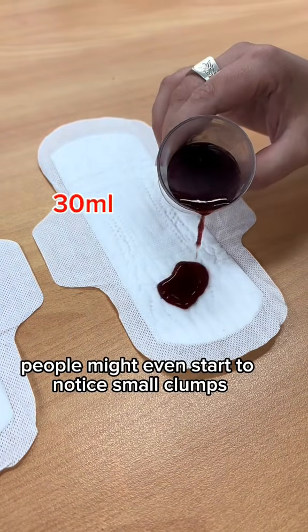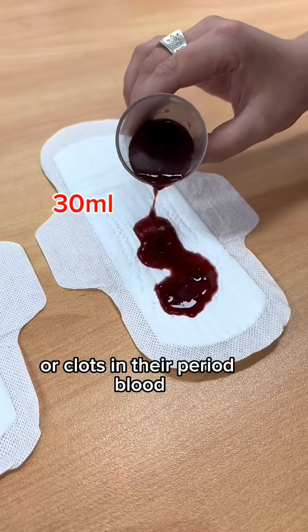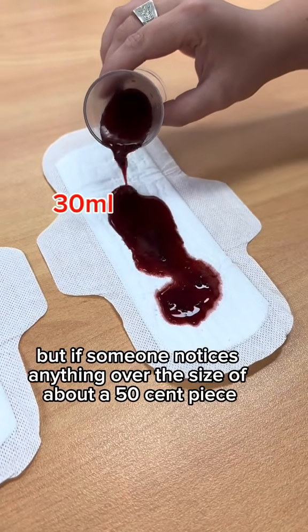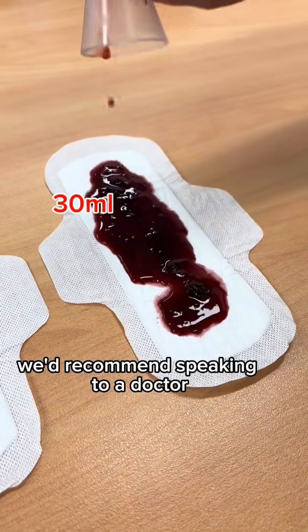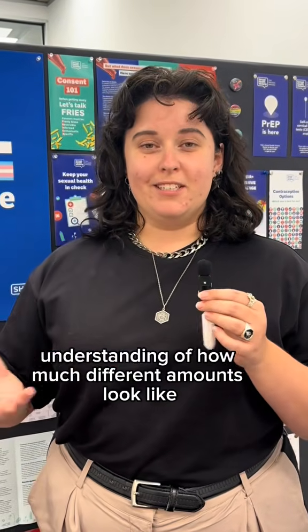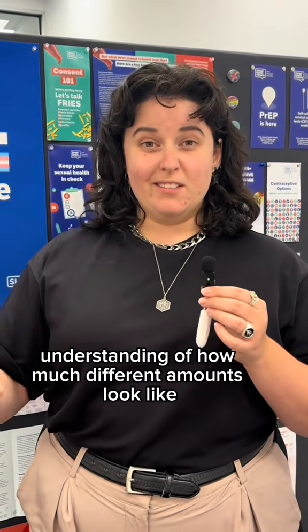People might even start to notice small clumps or clots in their period blood. This is really expected, but if someone notices anything over the size of about a 50-cent piece, we'd recommend speaking to a doctor.